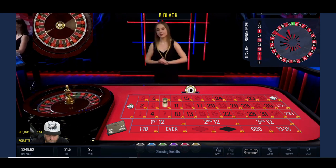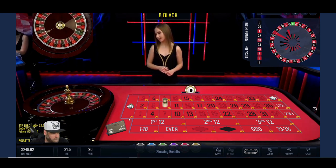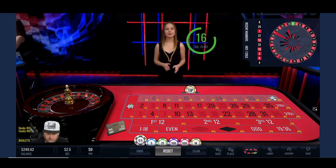And the winner is 8. So now we go to $2. First is in the second column, and let's see your sector neighboring 30, 11, 23, and yeah, what's your best?